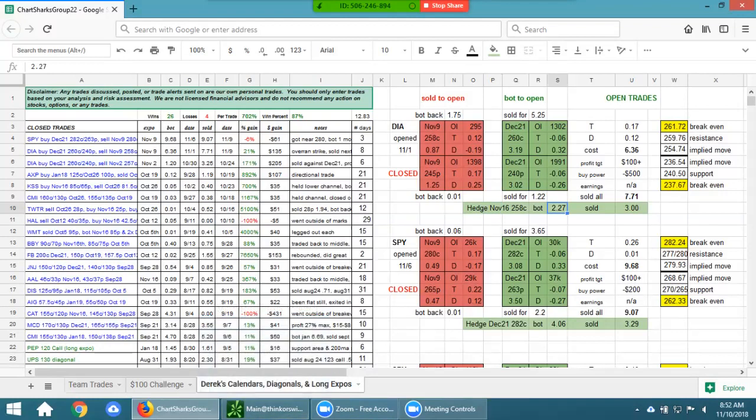Now, if it peaks above 258 and retraces, closing back underneath that, if you've got a couple of days till expiration still, then you're fine. You're going to keep all of that. But what if it keeps going? I don't want to lose $200 on this trade, right? So that's what this did, it offset that.